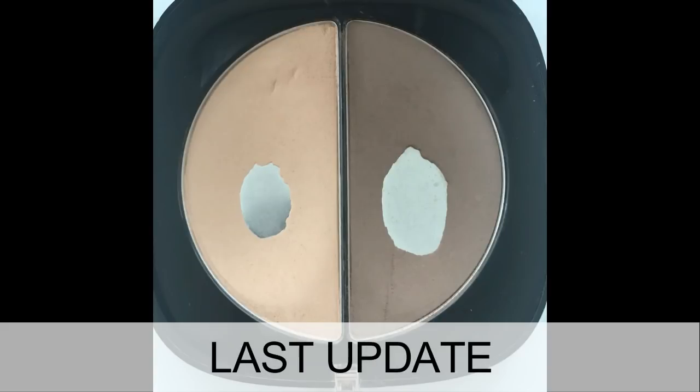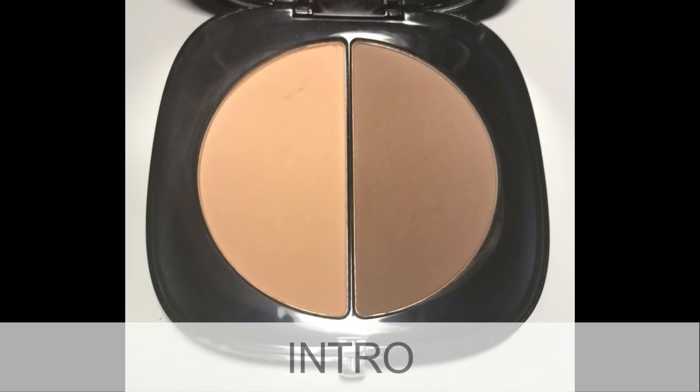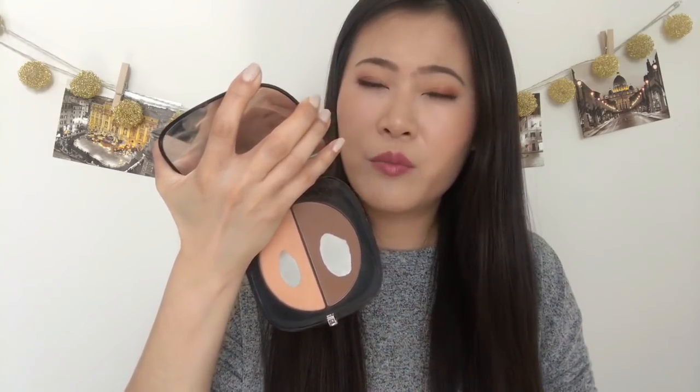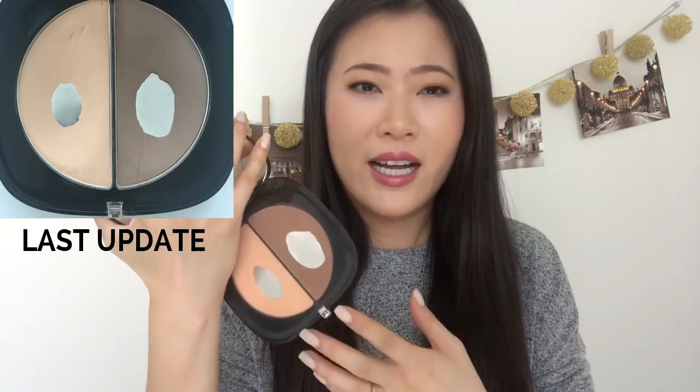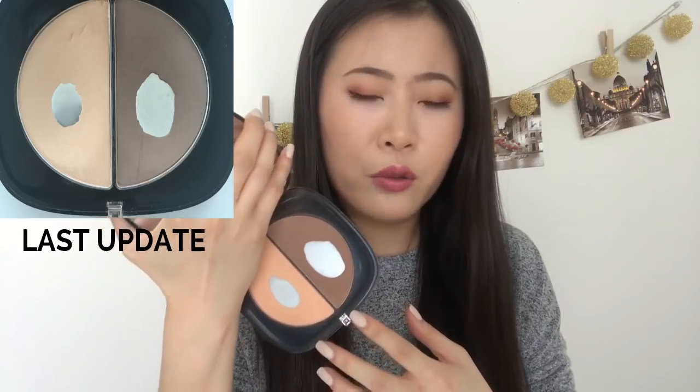And then I have two products in this thing. This is my Marc Jacobs Hi-Fi filter. It has two sides in it, that's why I consider it as two products. So there's a bronzer and then there's a face powder side. And of course at the beginning of the project, this one was pretty much brand new, and I was able to expand the pan by a little bit more, but I don't think a whole lot because I wasn't using this product too much in the past month. I kind of just put it away a little bit.